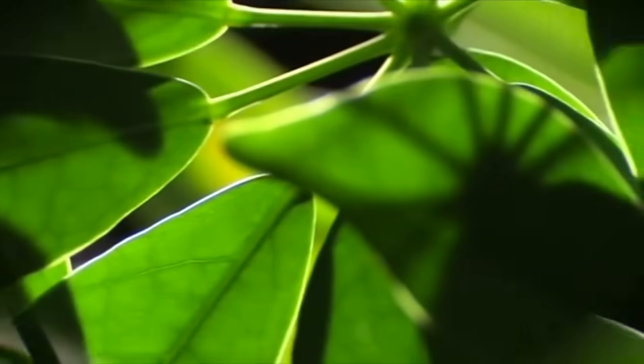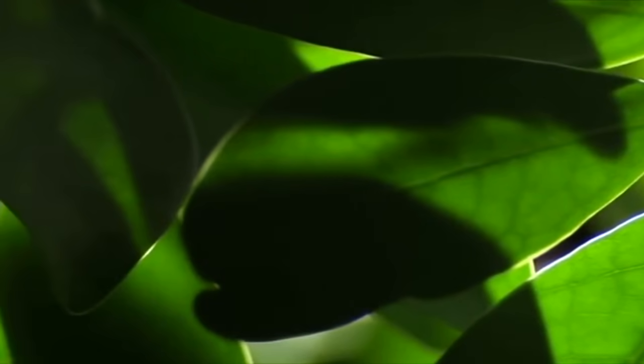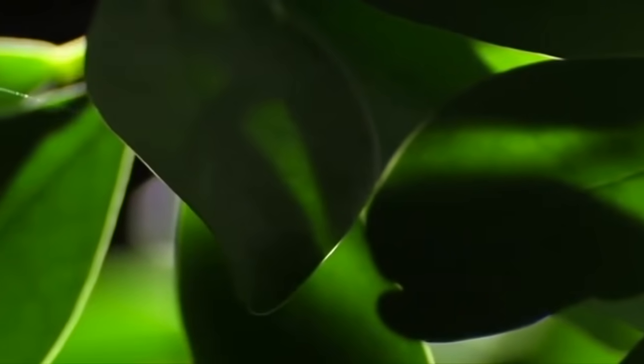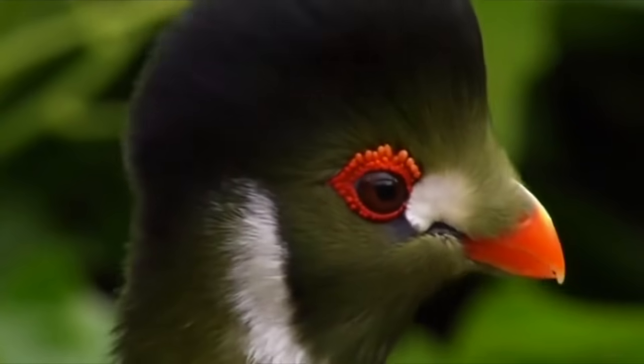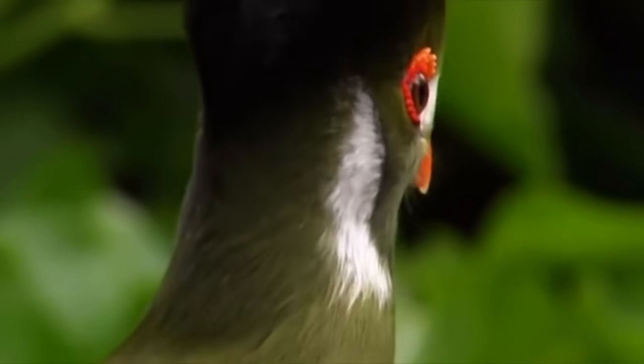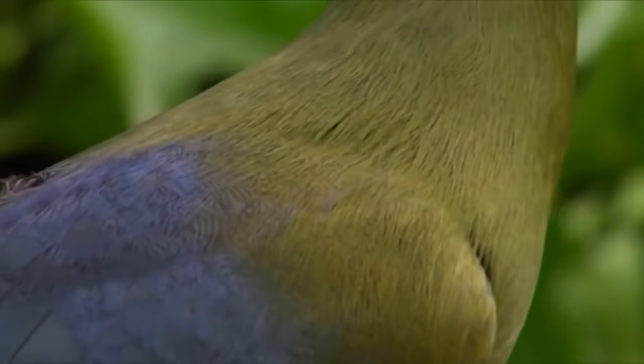Green pigments are everywhere in the world of plants, but a truly green pigment is very rare in animals. Here's an exception, the turaco. Its feathers contain a unique pigment that reflects green light.